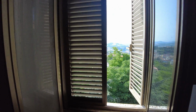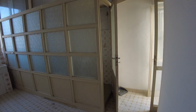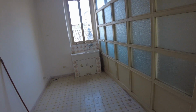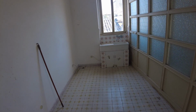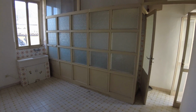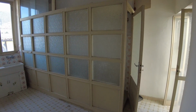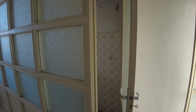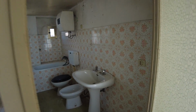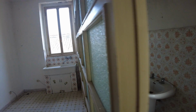And if we go outside from this room and we go to what was the kitchen once, this is the part that needs a readaptation, because I don't know who thought this was a good idea. Can you guess what's behind that? I'm not going to keep you waiting. There's a bathroom. I mean, not the best idea, I think.